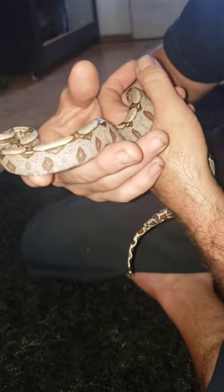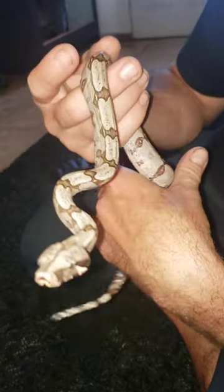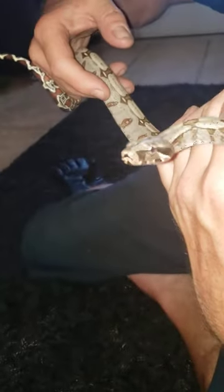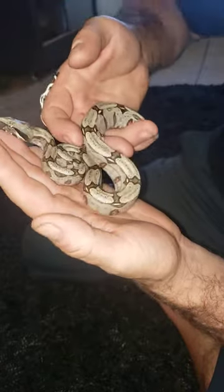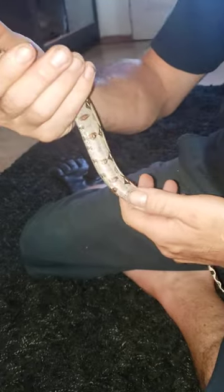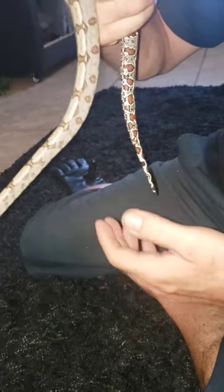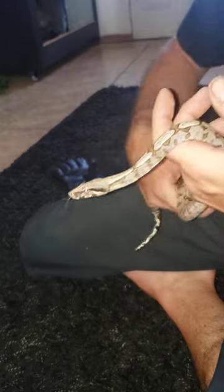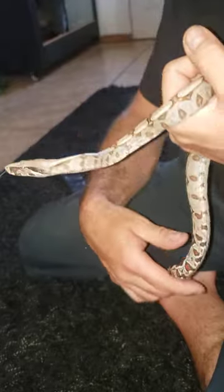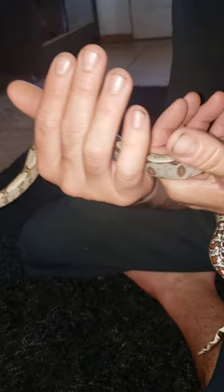Gorgeous. He's so tiny. It looks like he just came out of shed, too. This guy is so shiny. Don't know why I thought he was going to be bigger. Guyana boa constrictor. Wilbanks told me he was 7 months old and wild caught. An import. Oh, that's a pretty cool marking right there.